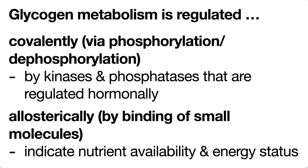We'll also see how we can have regulation by allosteric molecules. So these are small molecules, things like we'll see glucose and ATP and ADP and AMP. These indicate nutrient availability and energy status, and are going to directly activate or inactivate various enzymes, or make it easier for them to be activated or inactivated by our kinases and phosphatases. I know, it's complicated, but we'll get through it together.